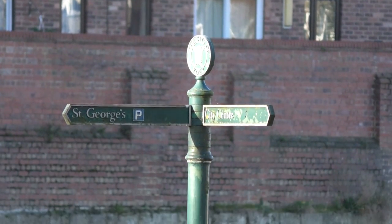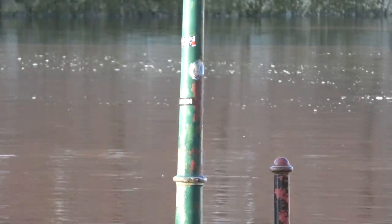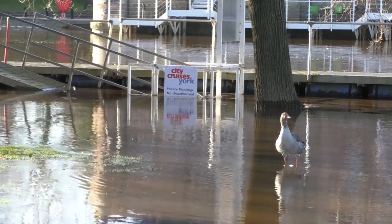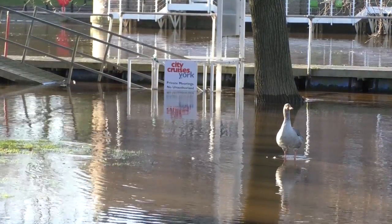After the devastating floods that hit York in 2015, the government gave the Environment Agency £45 million to invest into the flood alleviation scheme in order to help protect the city in the future. We secured £45 million to improve flood protection to 2,000 properties across York by 2021.